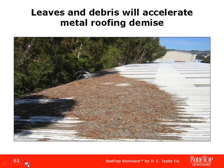Once again, we've got a through-fastened roof system here. A lot of debris is collected upon it. One big problem here is that even though you have positive slope in the building, this debris will basically retard water flow off the structure, will stay moist, and can potentially cause rust in your roof panels over time.